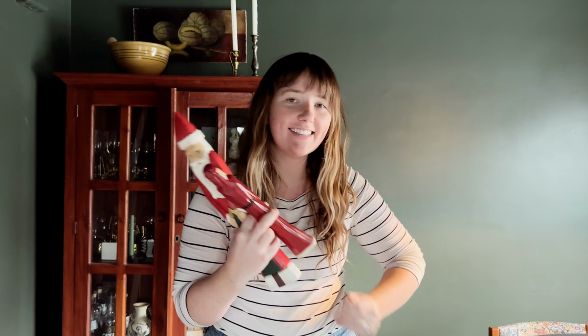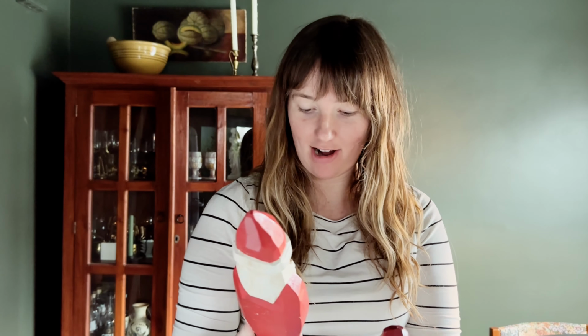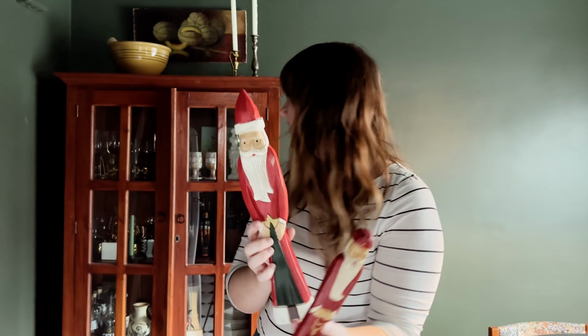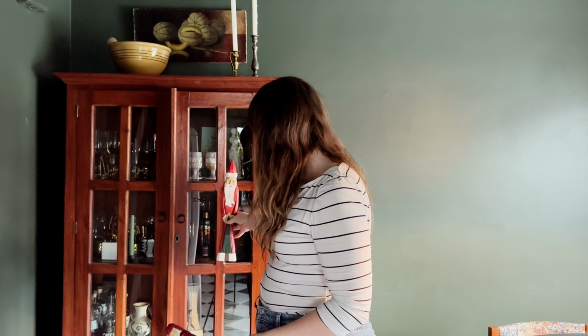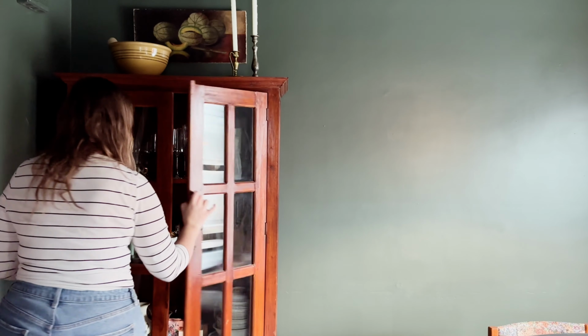And I have a bunch of holiday tablecloths as well that if we're hosting this season, I'll pull those out too. So these 2 Santas were thrift store finds of mine. This one was $2, and this one I got a little while ago. I don't have the tag on it anymore, but they look hand carved, they might not be, but they're very charming. So I'm going to be placing these inside the hutch that I have. I think just the little pop of the Santa will be super fun. I may not be able to fit the tall one, but I'm gonna fit this one in here for sure.